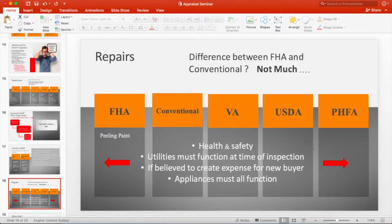Now, on the opposite end of the spectrum, conventional used to be very lax. They used to not call for anything. So if you have that in your head, yeah, it used to happen. You could just get a house and it could be a piece of garbage and nobody seemed to care. It's not the case anymore. They will still call for some repairs. Basically, health and safety issues, all utilities must be functioning.